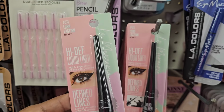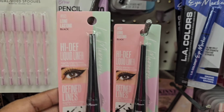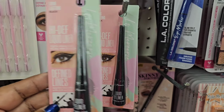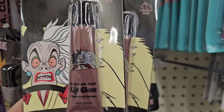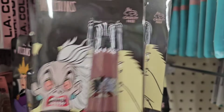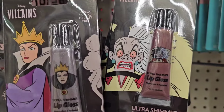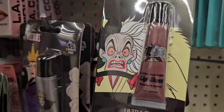We'll have the High Definition Liquid Liner by La Mercier, and this is black. So this is what they have here, the liquid eyeliner in black. I have the Villains cruelty free Ultra Shimmer Lip Gloss. So this is what it looks like. Then they also have this one here, Ultra Shimmer Lip Gloss, moisturize and hydrate.